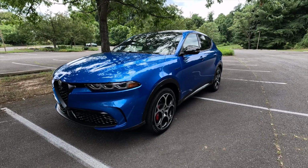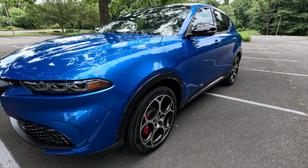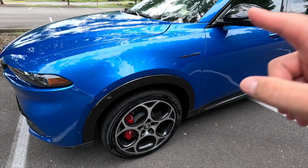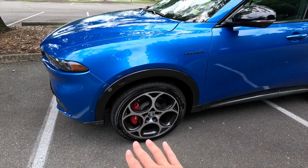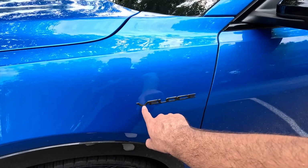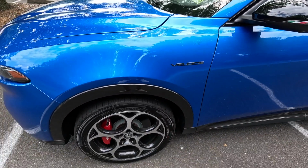Coming on down the side, you get the gray painted wheel arch moldings. Alfa Romeo likes to call these the dark maroon painted wheel arch moldings. However, in certain lights, they look black. In other lights, they look gray. Right now, they are looking gray to me. You also get the same gray Veloce coloring for the Veloce lettering on both of your front fenders.